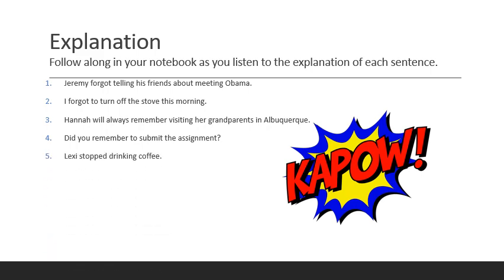Lexi stopped drinking coffee means she quit. No more coffee for Lexi. Lucy and Samuel stopped to have tea. Lucy and Samuel decided to take a break and drink some tea. So they stopped doing whatever they were doing in order to drink tea.